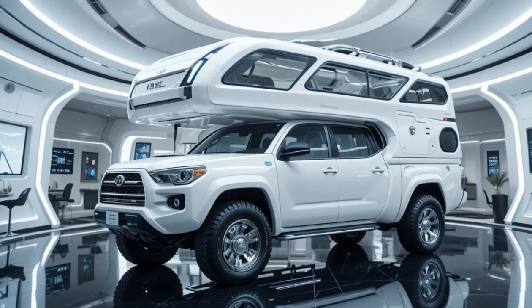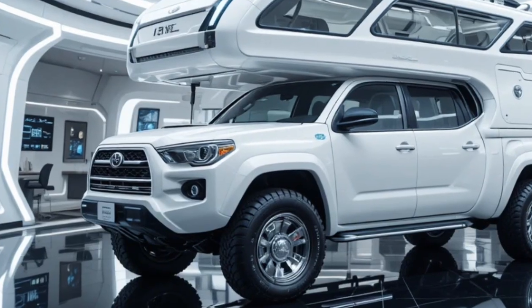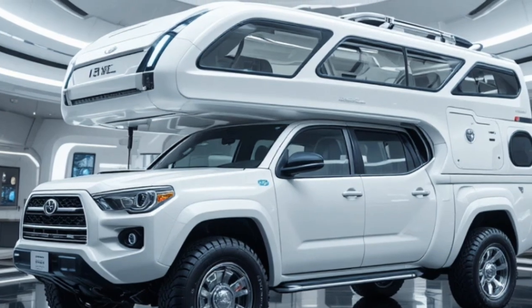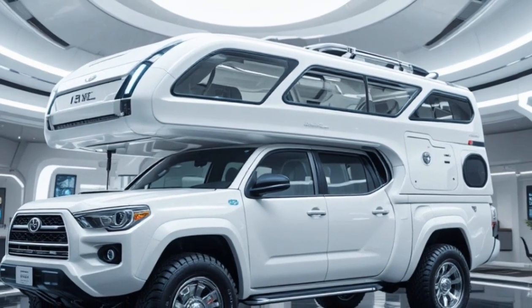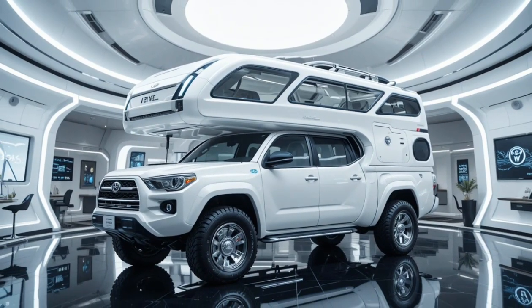At first glance, the Toyota double-decker 4x4 looks like something out of a science fiction movie, bold, tall, and commanding attention with its two-level architecture and muscular 4x4 stance. Finished in a pure white matte coat with chrome and black accents, it reflects Toyota's bold design philosophy for 2026, a perfect blend of strength and sophistication.